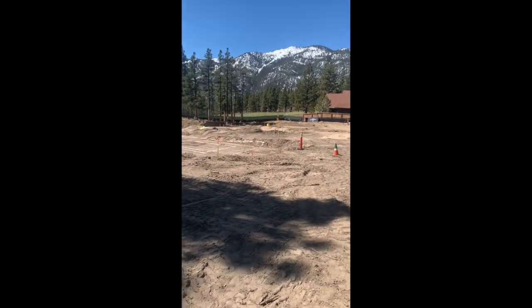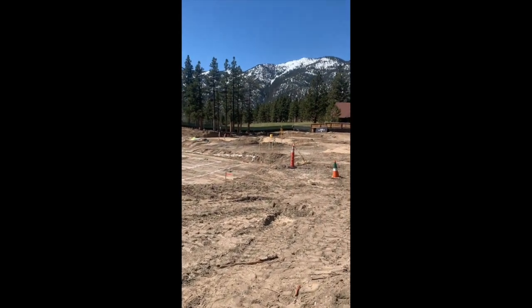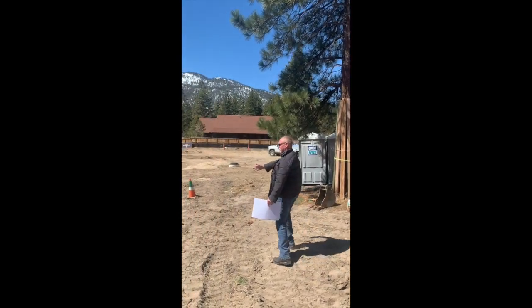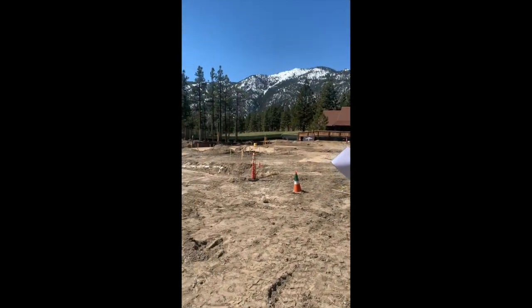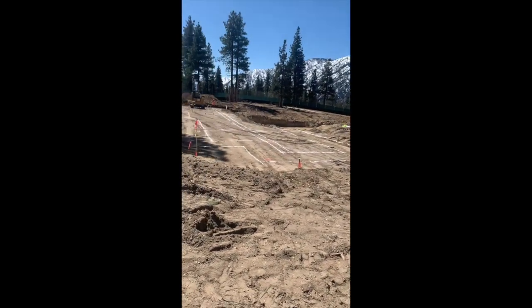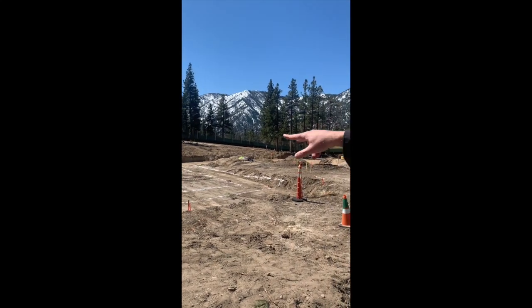Oh, wow. So this large tree will be offset from the entrance. The main entrance, and you can see it perfectly right now with the chalk. The door will be right there. Beautiful. Look at the amazing views. If you walk down the main hall right there, you can see that.